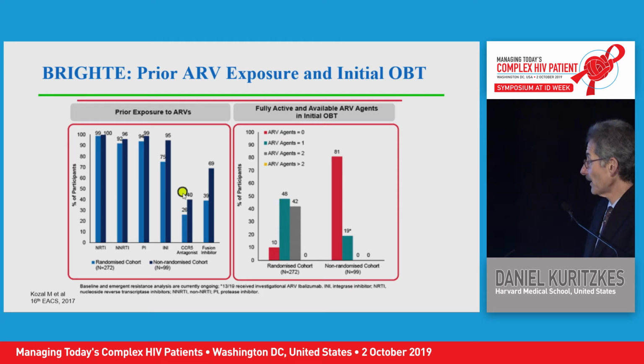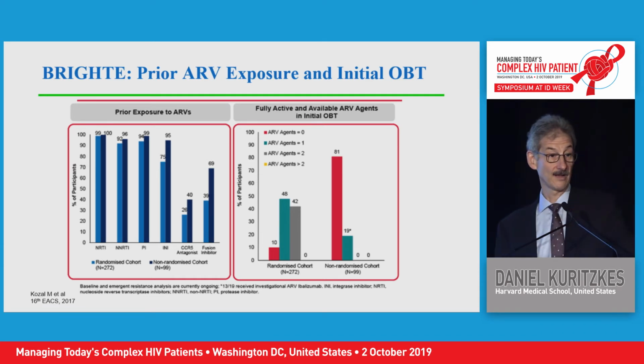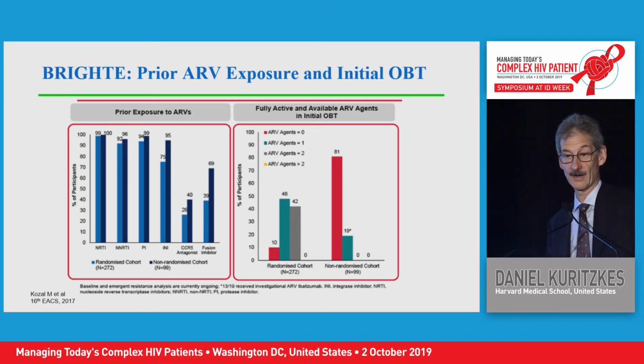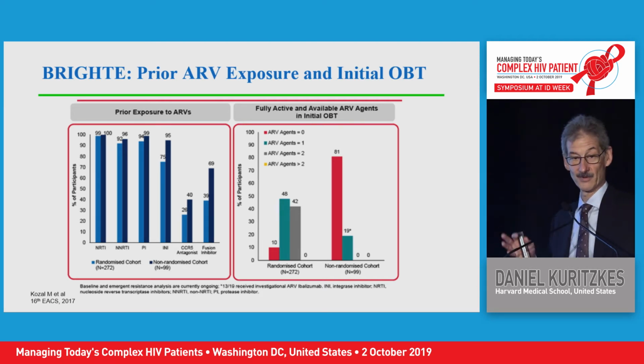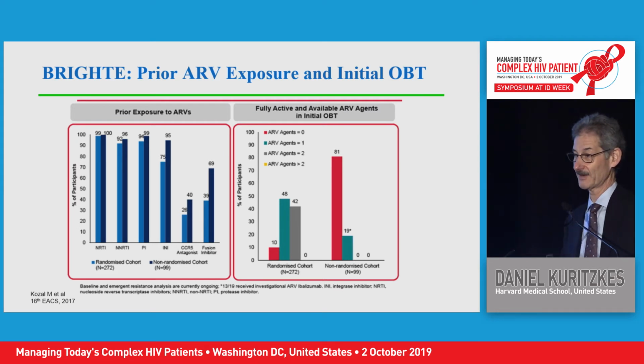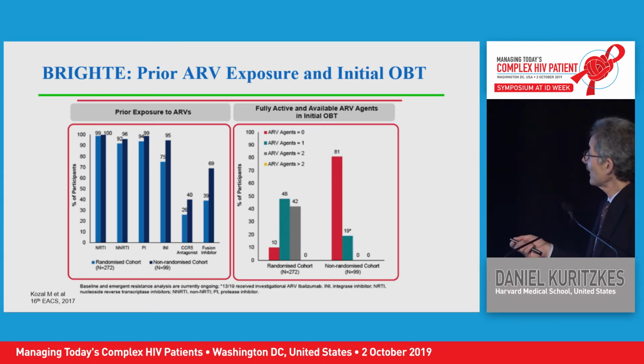And there was a moderate amount of experience with Maraviroc, the CCR5 antagonist, and strikingly, particularly in the non-randomized cohort, 70% had used enfuvirtide, or a fusion inhibitor, which is really pretty remarkable. I can't remember now the last time I actually prescribed enfuvirtide. In fact, the last time I prescribed enfuvirtide was to a participant in this trial who enrolled at Yale, thanks to Mike.